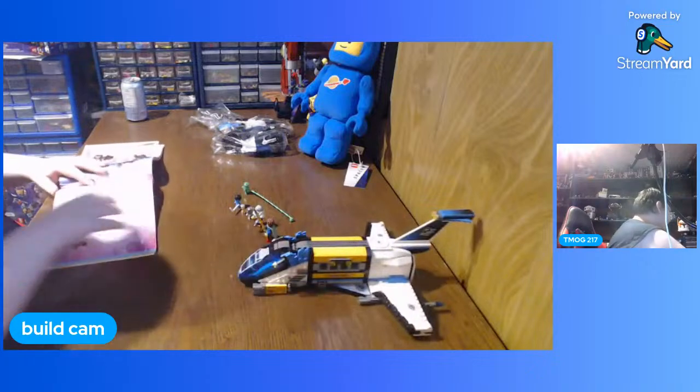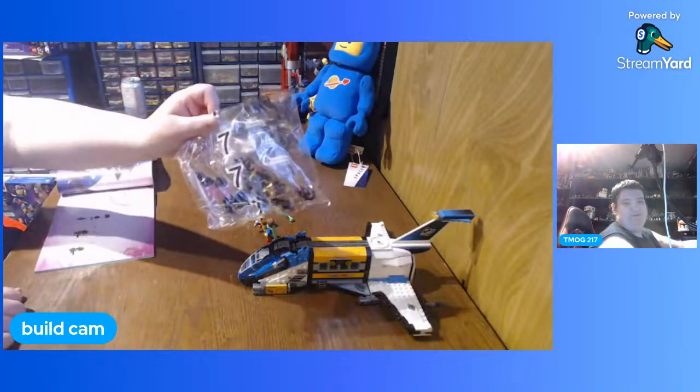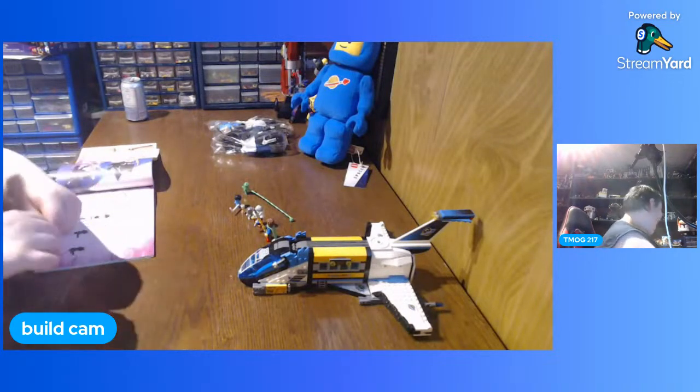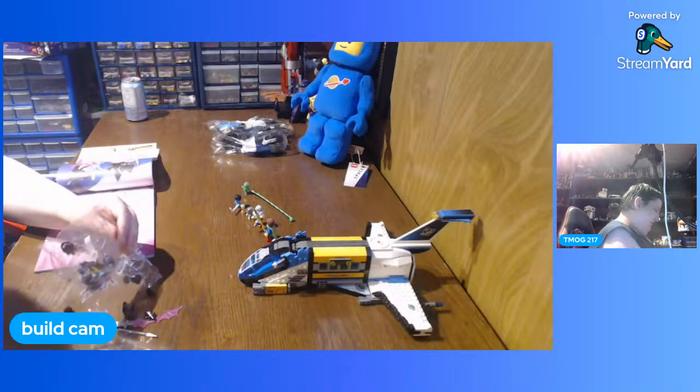Nice. Alright, bag 7. Don't tell me that bag 7 is literally just the figs. Are you for real, Lego? Don't tell me that this is just the figs.